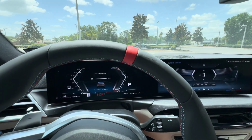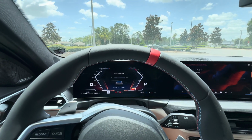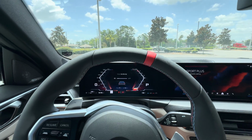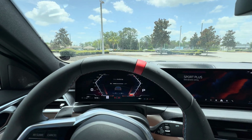The 12.3-inch digital gauge display is adjusted by drive modes. This is our sport mode view, comfort, and Eco Pro. Pretty cool. My personal favorite screen will be sport. We'll start the review off in sport, try out comfort, and just see what the differences are.